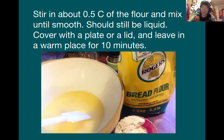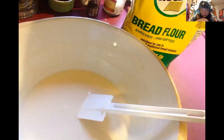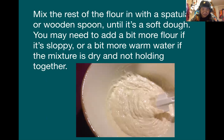Actually, I left it there longer because I was marking papers, and that's probably why my biscuits got really fluffy and expanded more than they probably should have. Anyway, here's what it looks like when it's mixed together a little bit more. I left it up there for that time to sit for a while. Then I got the bowl down and mixed in the rest of the flour.